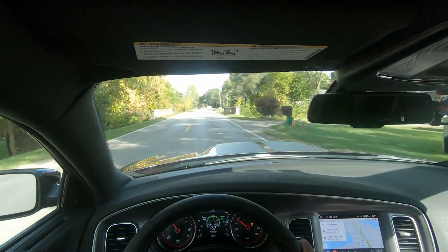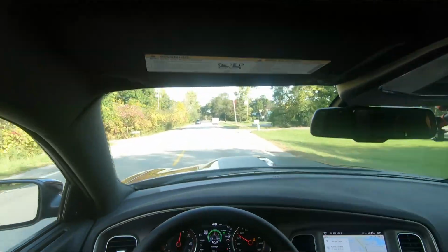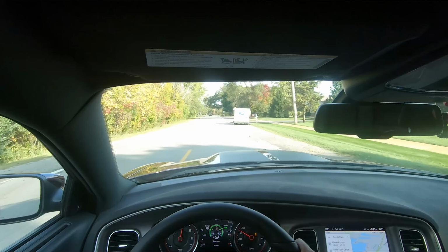It's twitchy. It shifts quick. One thing that scares me with this is, I feel like we're just cruising. I look down, I don't even realize the speed we're doing. It doesn't feel that fast to me until I look down, and I'm like, oh my gosh. I think that's probably credited to how much this car weighs, honestly.